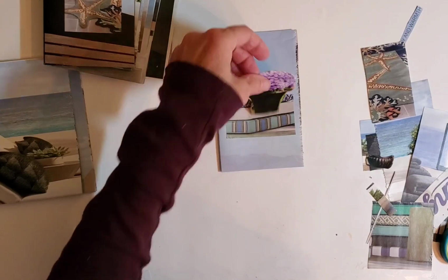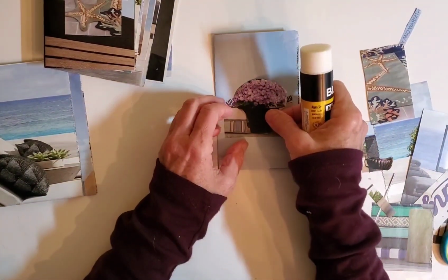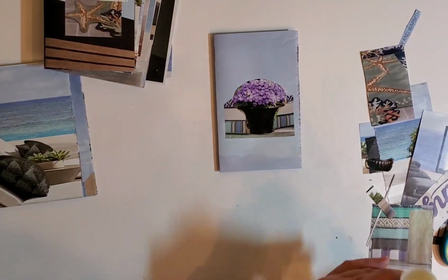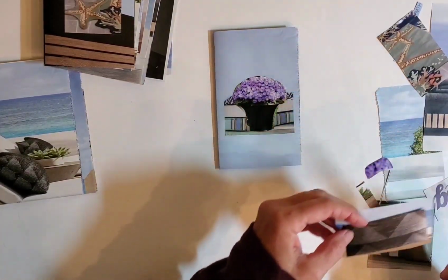I like using these little potted flowers. Speaking of flowers, it's cold, windy, no sun. Putting the kibosh on the gardening completely.